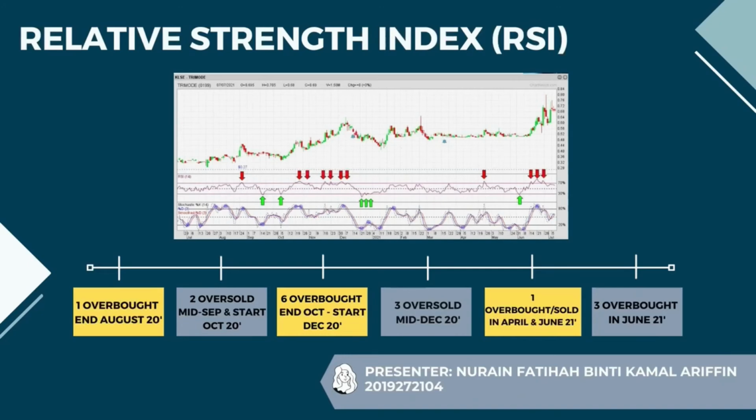Based on the relative strength index RSI indicator chart, Tremode has experienced 11 overbought and 6 oversold along the year. As we can see, Tremode had its first overbought at the end of August 2020, where RSI line crossed over the 70% line. RSI then made an oversold reading in middle September and in the starting of October.